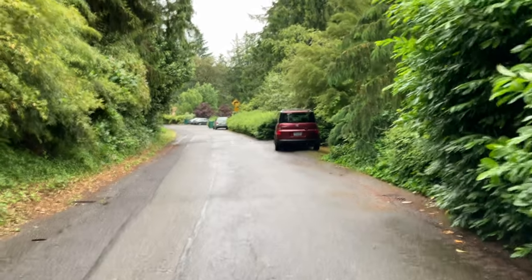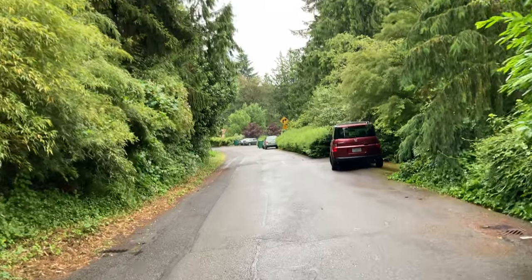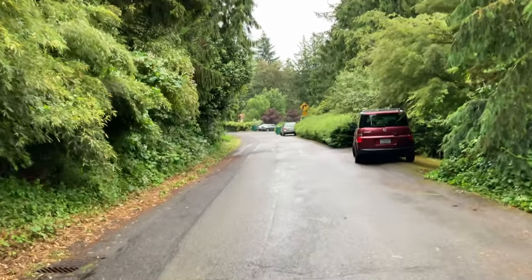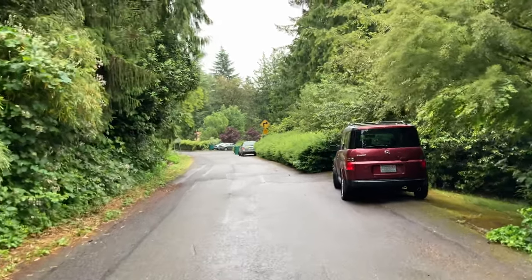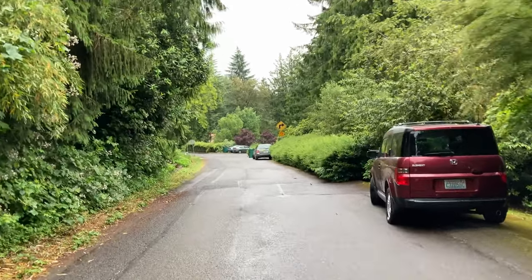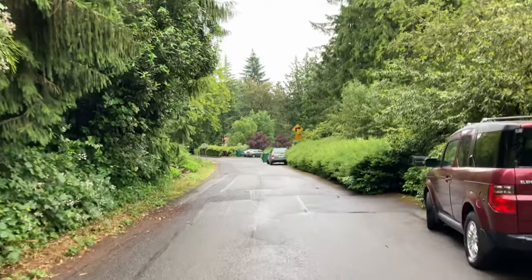This is an example on Squak Mountain in Issaquah of a roadway in a very overpriced, expensive area where real estate prices have gone up 400% in the last 10 years.